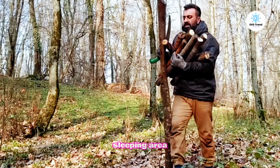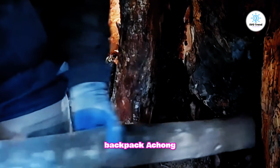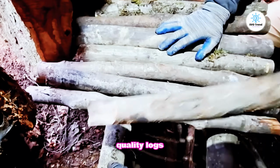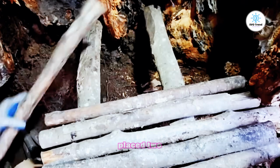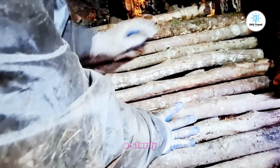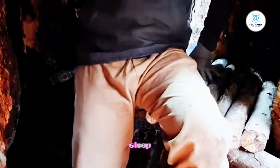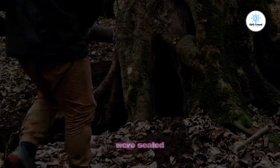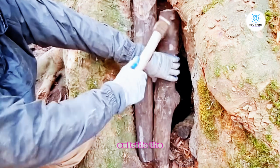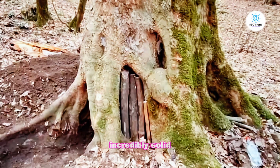Building the sleeping area. From his backpack, Aqiang retrieved his tools and ventured into the deep forest to gather quality logs. Back at the shelter, he carefully placed 2 long logs parallel to form the bed frame. Lining them with evenly sized wooden slats, he crafted a sturdy single bed for restful sleep. Any large gaps in the tree trunk were sealed with thick logs to prevent potential threats from sneaking in. From the outside, the structure looked incredibly solid.